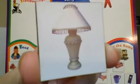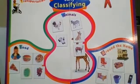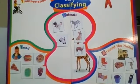Yeah. A lamp. Thank you, Avion. Where would lamp go? Is that an animal, a food, or around the house? Around the house. Good job. Yes. All right.